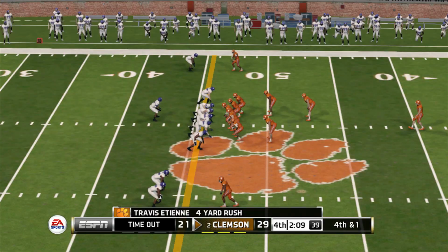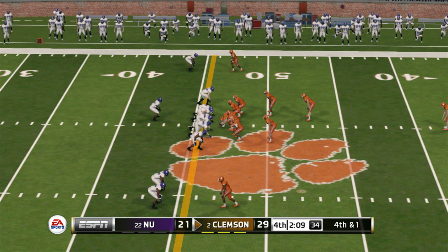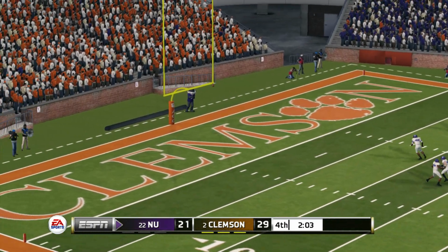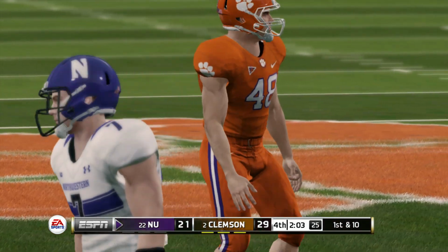Runs right for a nice gain. So the defense has had enough of the no-huddle as they call a timeout. In a perfect world, he knocks this kick down inside the 10. So this one goes into the end zone, and that'll be a touchback.